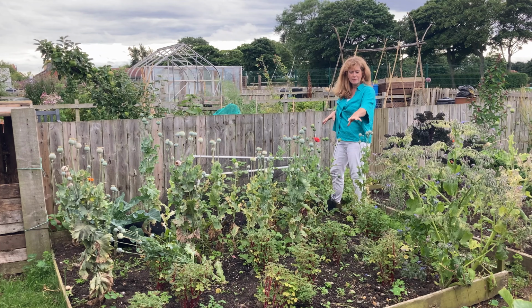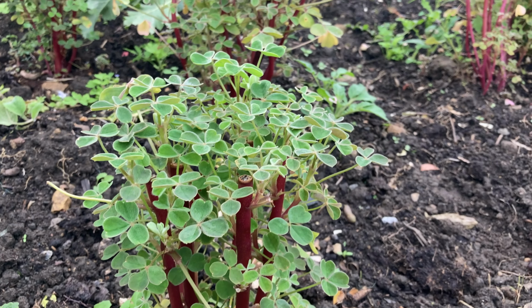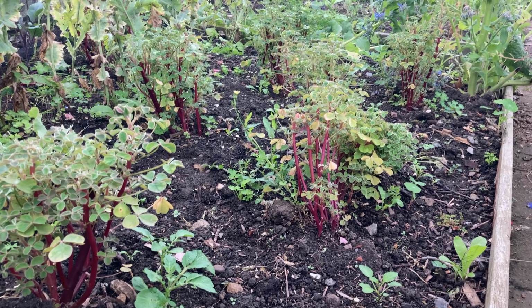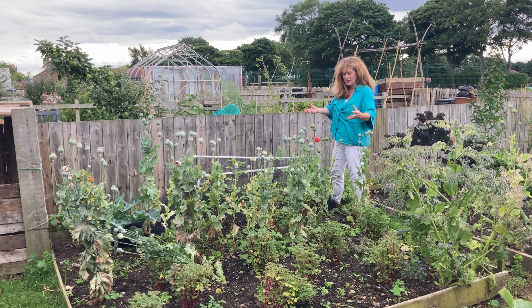This is the border that I planted the New Zealand yams in. I think I showed that in a couple of videos ago. I took my onions and my garlic out. I've got yams in. They're just sitting there. They're doing fine. They're settling in. In the next month, I'd expect them to start coming away and growing.